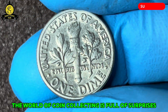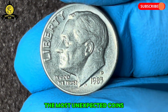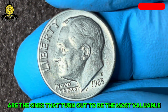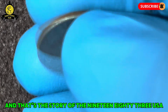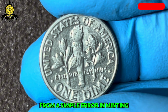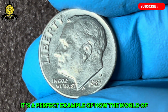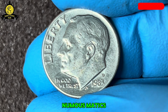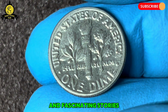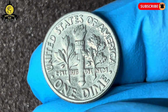The world of coin collecting is full of surprises, and sometimes, the most unexpected coins are the ones that turn out to be the most valuable, and that's the story of the 1983 USA 1 dime coin. From a simple error in minting to a coin worth $114,000, it's a perfect example of how the world of numismatics is filled with hidden treasures and fascinating stories that continue to unfold with every new discovery.